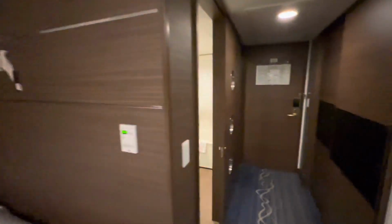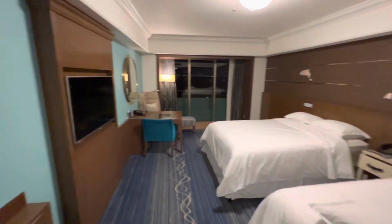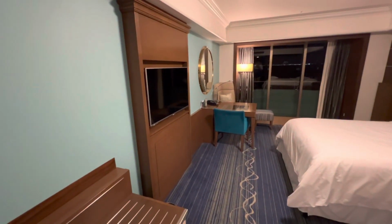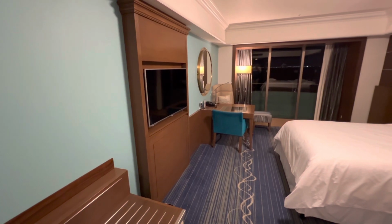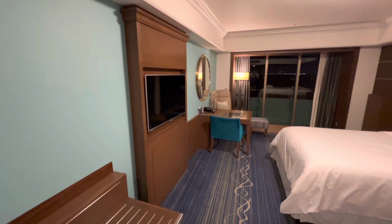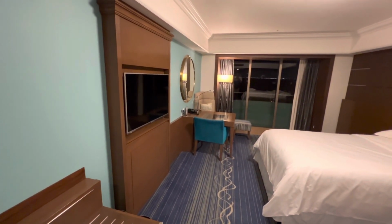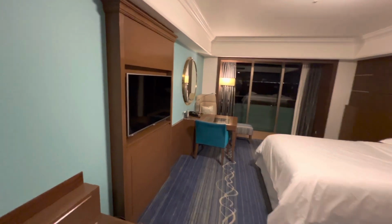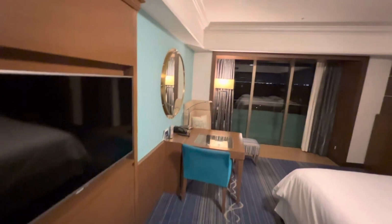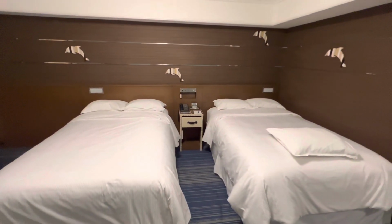But with that, I think that covers everything. I think that's the room. Again, our, I forgot the name of it. It's the Ocean something. Don't record room tours at midnight, everyone. Ocean Dream 2 double bed room at the Sheraton Grande Tokyo Bay here, right near Bayside Station at Tokyo Disney Resort.